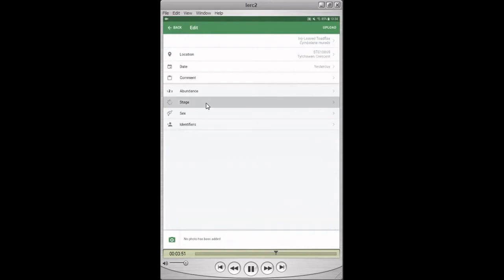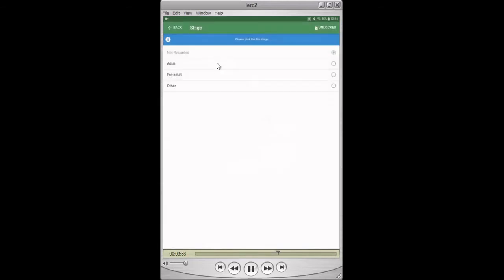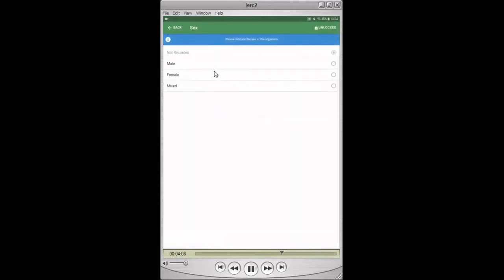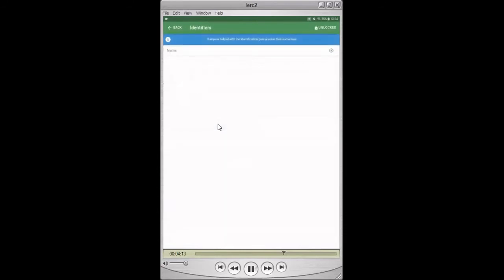You can add the stage. It doesn't have, oh, it's giving us one of these tips again. So you just click OK to get rid of those. It just has adult, pre-adult and other. So you may want to fill that in or not. For plants, none of those are really relevant. You can fill in the sex, so male, female, mixed. Mixed would be if you had a flock, say, of mallards, it was males and females. And then you can also add the identifier again if someone's giving you help identifying the species.